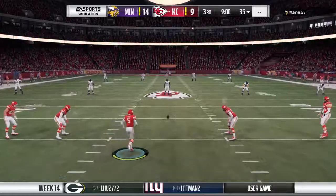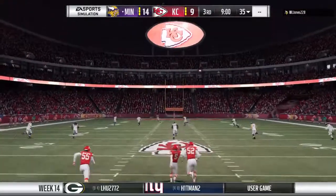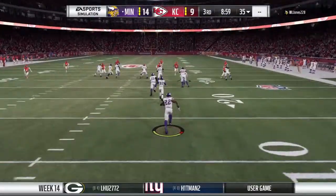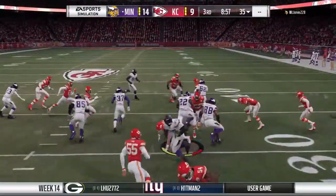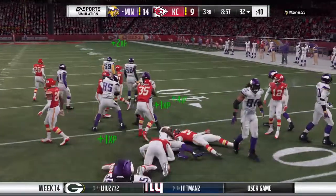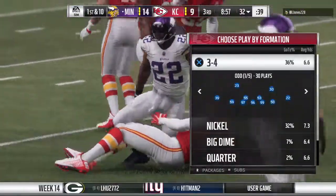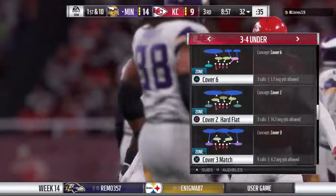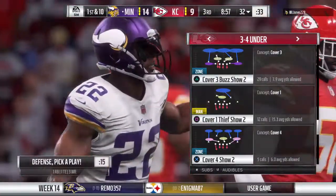So both teams have their marching orders, and we'll get going again here in quarter number 3. This will be fielded at the 8. Out come the Vikings. They'll have it first on offense as we begin the 3rd. They have the lead. Now they'll be looking for some separation here as we begin the 3rd quarter.